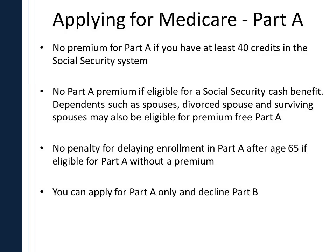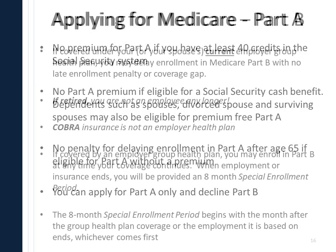coverage. There's never a penalty for delaying enrollment in Part A after age 65 if you are eligible for the Part A benefits without a premium. So you don't have to have employer health coverage or anything. And if you sign up for Part A after age 65 and you're eligible for a Social Security benefit where you have those 40 credits, your coverage is going to be effective immediately. In fact, depending upon your age, sometimes it can be even retroactive as many as 6 months earlier than the time that you file. You can apply for Part A benefits only and decline coverage in the Part B program.